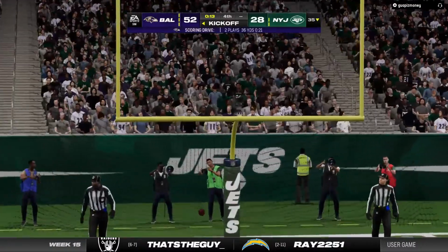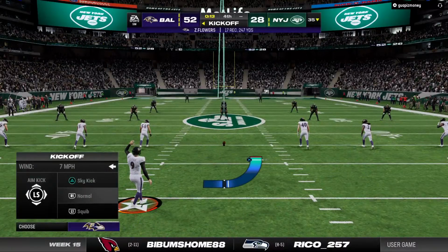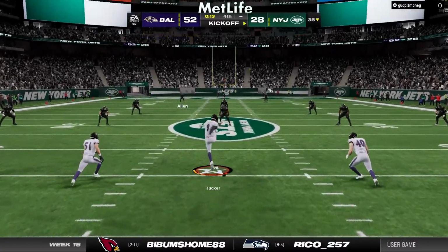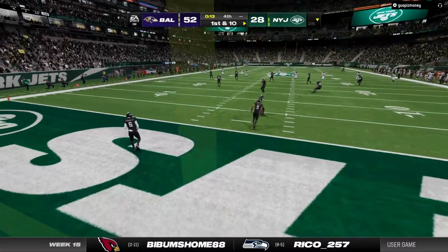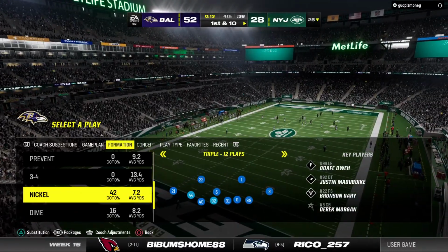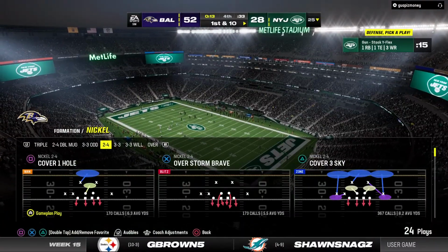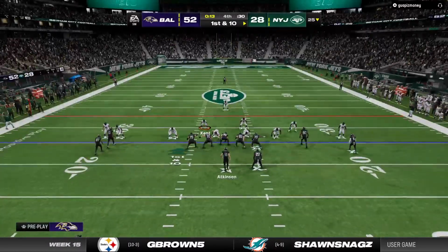Tucker able to connect on the extra point. And the lead is now 24. Tucker now to kick it away following the touchdown. And that one will bounce out of the back of the end zone, so we will start here at the 25. The New York offense taking over for their next possession.